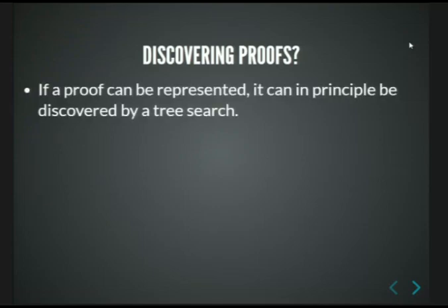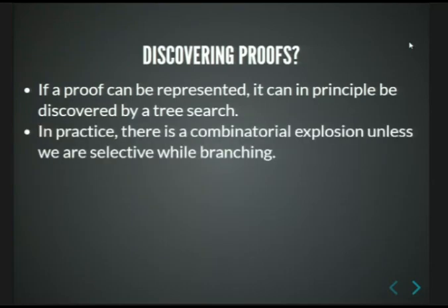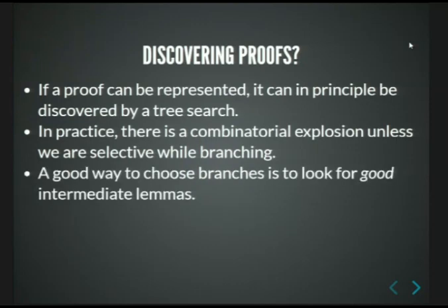Okay, so now let me turn to a little more speculation in 5 minutes. So what about discovering proofs? We discovered a small proof. What about discovering a more interesting proof? The first thing that I should say for completeness is if I can represent a proof, I can discover it in principle. Namely, you just write down all candidate proofs and check: does this work, does this work, does this work. So it's really just a tree search. Of course, this proof was a bit too long to find by a tree search like that. But in practice, you're going to have an explosion. Trees grow very fast, unless you're selective in which branches you go down.